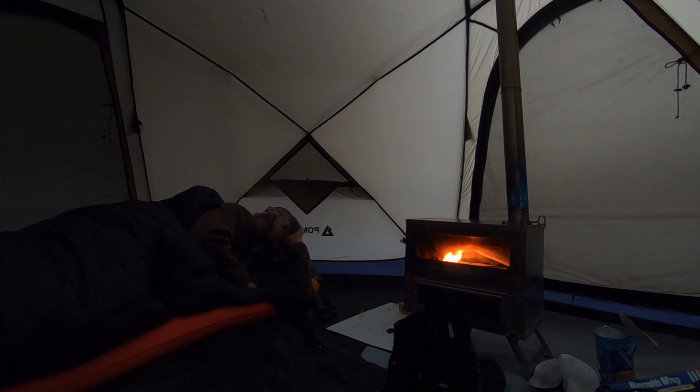As you can see, I got the fire lit. It was a really windy night last night. Holy cow. But the tent held up quite well. Actually, very well. I had to dry my boots. It was so wet and rainy last night, or yesterday, so I had my boots drying in here.